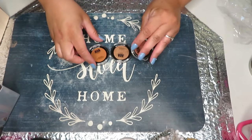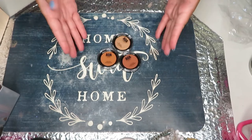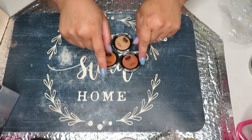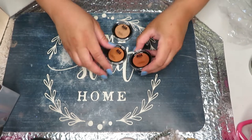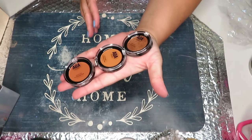So the next items that I picked up are these three eyeshadows here. I have been getting into more less-is-more makeup lately. Don't get it twisted, your girl still loves her eyeshadow palettes. I still love to play up the eyes. But on those days where I just have like a doctor appointment or something, I want something more on the natural side. And so I picked up these three here.